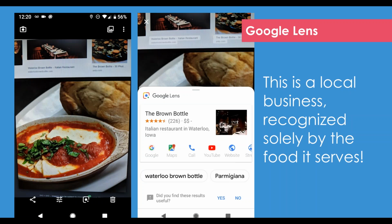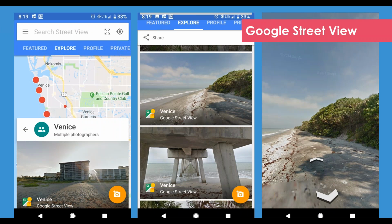In fact, we think this technology is going to become so sophisticated that within a year or two, you might be able to take a picture of a particular dish or a particular piece of artwork and find out where it comes from in the location that you're visiting.